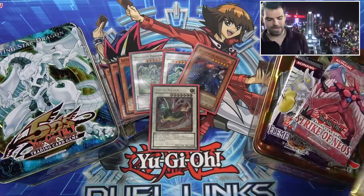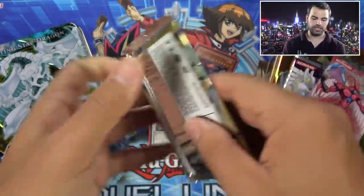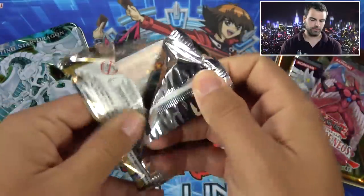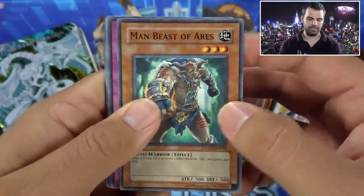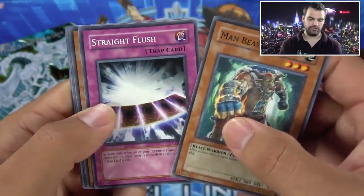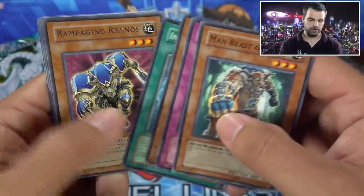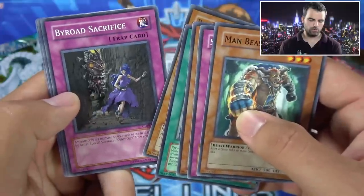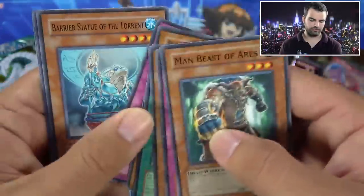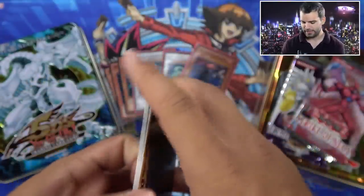All right, three more packs, you guys. Time for Power of the Duelist. Just kidding, Cyber Dark Impact. Here we go. And a Man Beast of Ares. Straight Flush. Stray Asmodian. Instant Fusion. Rampaging Rhinos. Byroad Sacrifice. Okay. Barrier Statue. The Linear Accelerator and Abaki.